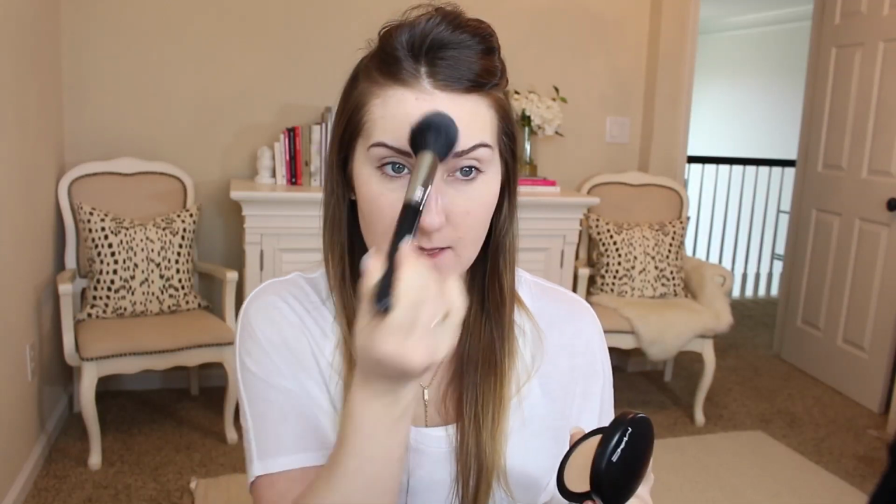Okay, and then I'm taking my Mineralized Skin Finish Natural. I use the shade Light Plus and an F25, which is to me the absolute best brush for setting anything. I don't put any powder under my eye area because I don't like this powder to catch on my under eye concealer or corrector, so I don't use that until after this. So I'm not layering that on top of powder because I'm not putting this powder under my eyes. I like to put a different powder on top of that. So just very lightly. It looks like I'm applying a lot, but I'm really just using a little bit.